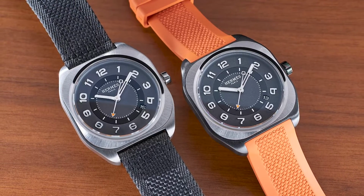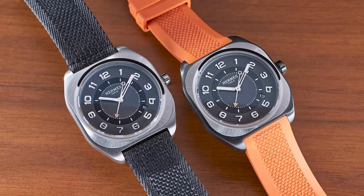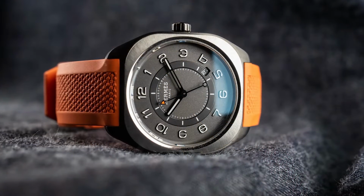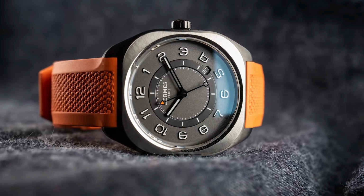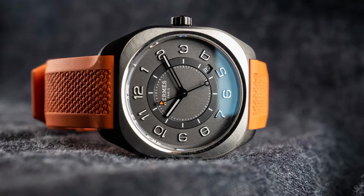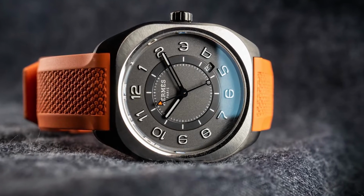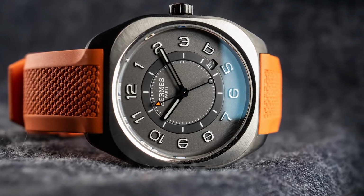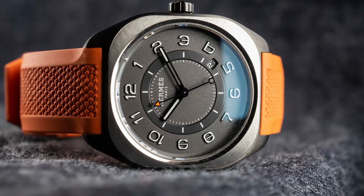The Hermès H08 stands out from the crowd with a few design traits that aren't so often seen. The hour and minute indices are drawn on the inside of the numerals instead of the traditional way, and the typography is a little more playful than usual as well. And the arrow-shaped tip of the second hand has just a splash of signature Hermès orange that fits amazingly well with the orange rubber strap.